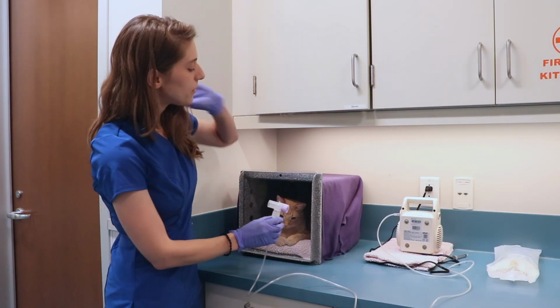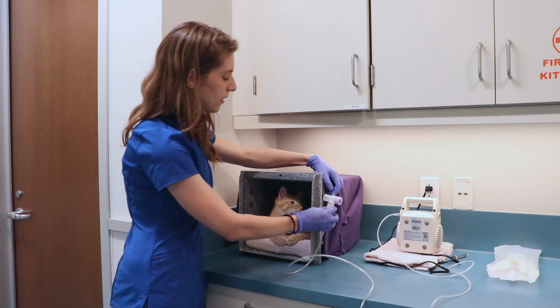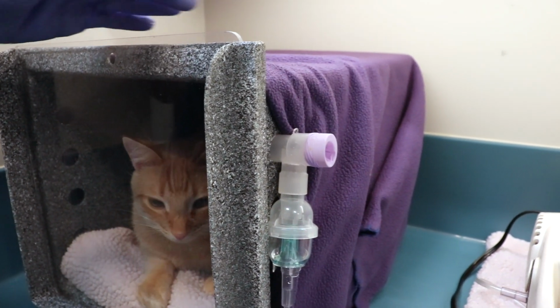And what we do here is we're fortunate that the little tomahawk has little holes in it where you can basically just attach this in perfectly. But again, you can rig this up at home with a regular crate.